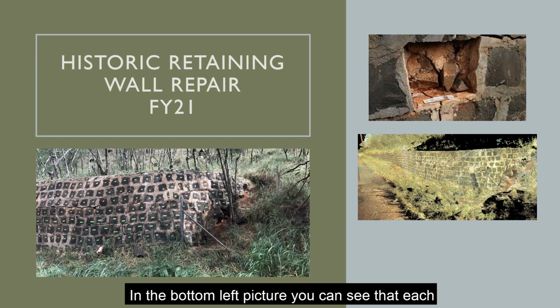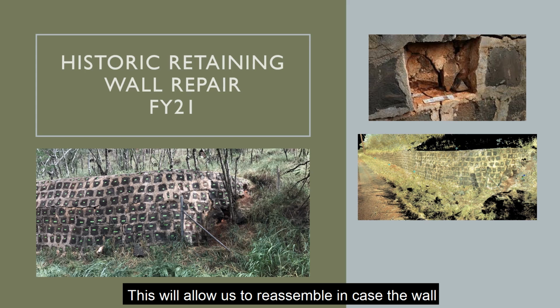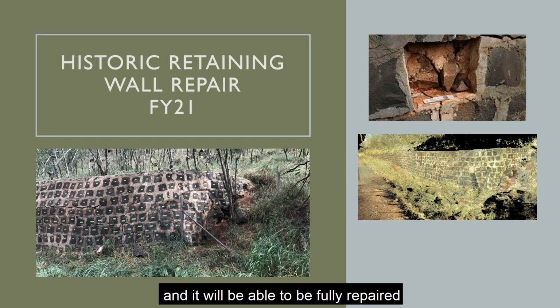In the bottom left picture, you can see that each rock on the wall has been labeled. This will allow us to reassemble in case the wall were to fail in any part. While it would be really unfortunate if that were to occur, the potential collapse will not damage the rocks and it will be able to be fully repaired.